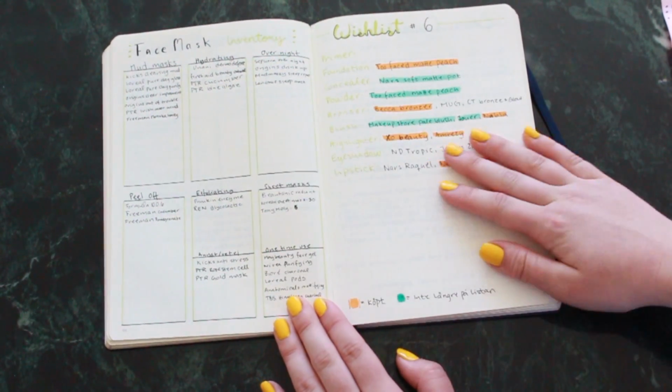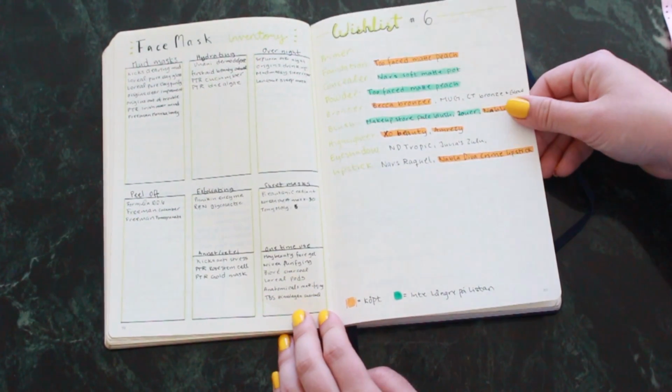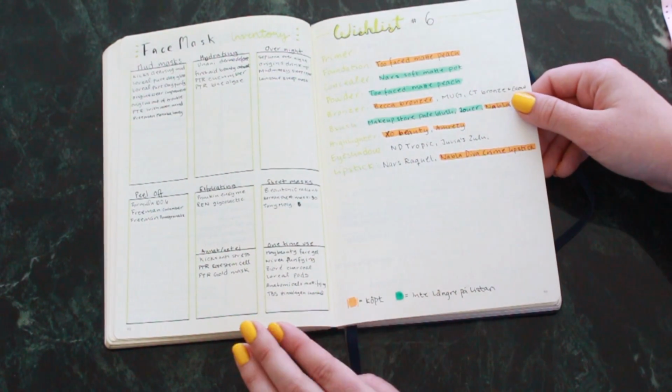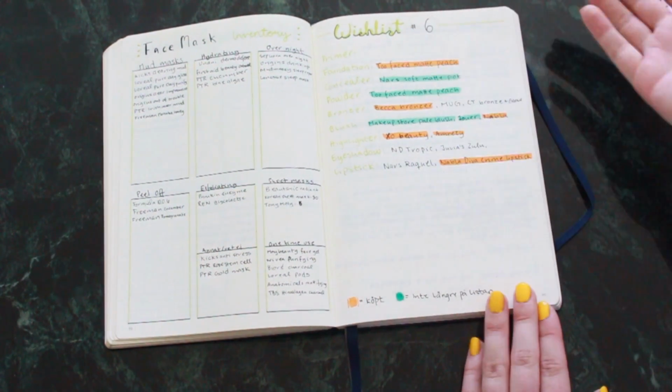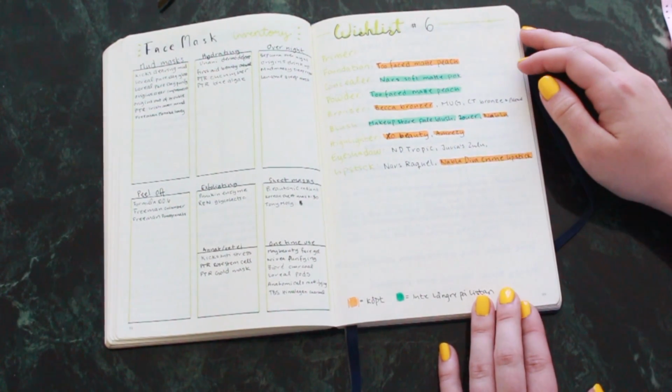And then I had a face mask inventory, so I divided them up into mud mask, hydrating mask, overnight peel off, exfoliating, others, sheet mask, and one-time use. And then here you can see another wish list, so this is number 6. I think I started in one of my previous bullet journals.